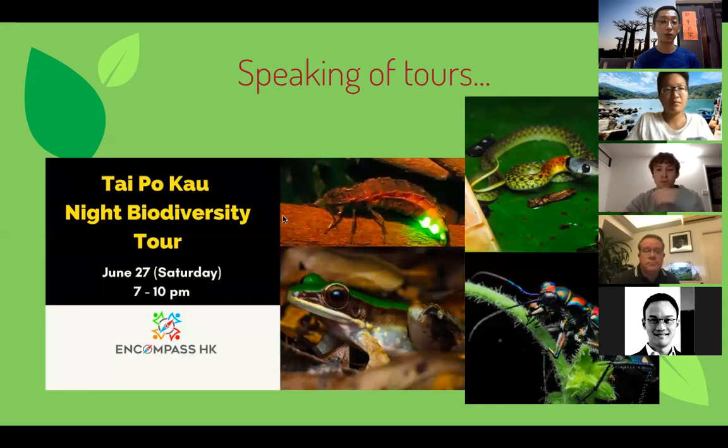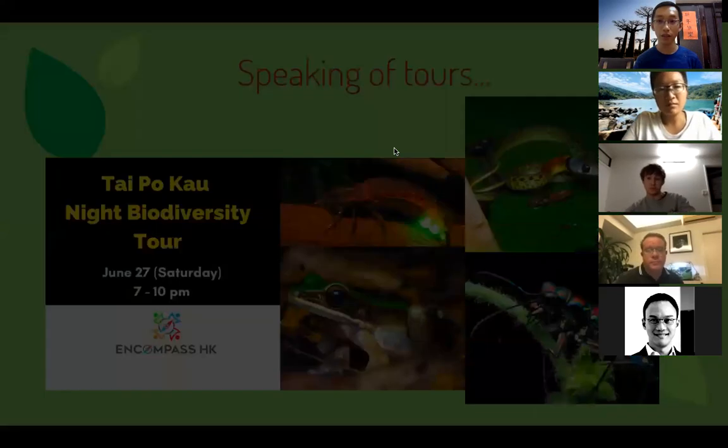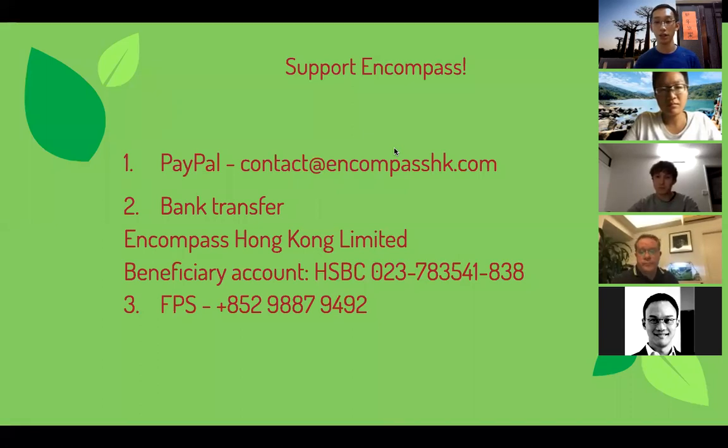And like I said, speaking of tours, we're organizing some Tai Po Kau night biodiversity tours this summer. And these are just some photos taken during our previous tours. This is a juvenile redneck keelback, a snake we found during one of our tours, really memorable experience. And this is, like I mentioned before, one of the most common tiger beetles in Hong Kong, the golden spotted tiger beetle. And yes, we'll resume tours once the ban is lifted.